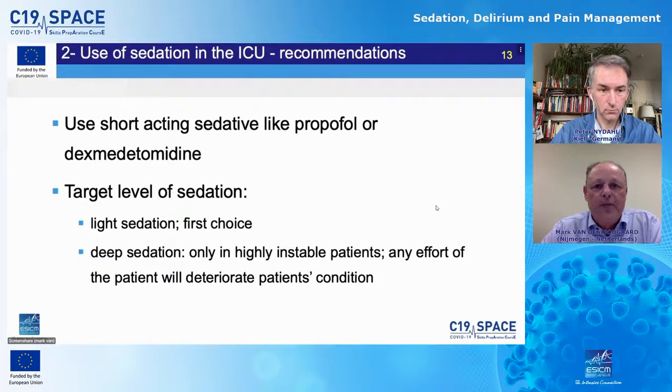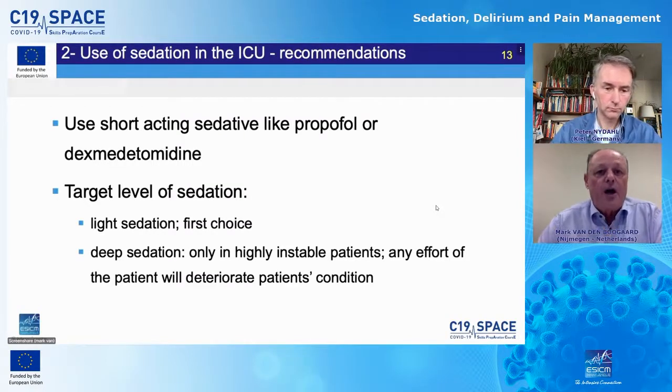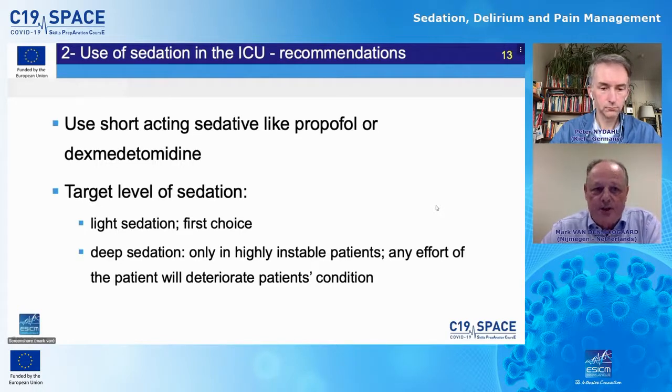When we need to sedate the patient, the target sedation level is light sedation. This means the patient is easy to awake and is more or less in a drowsy state. In case of a very serious condition, and as we have seen during the COVID-19 crisis, very unstable patients, or when any movement or effort of the patient will worsen the patient's situation, in that case, deep sedation can be necessary. Also, when patients are on the mechanical ventilator and are treated in a prone positioning, often deep sedation is needed. And that's what we saw also in the COVID-19 ICU patient cases.